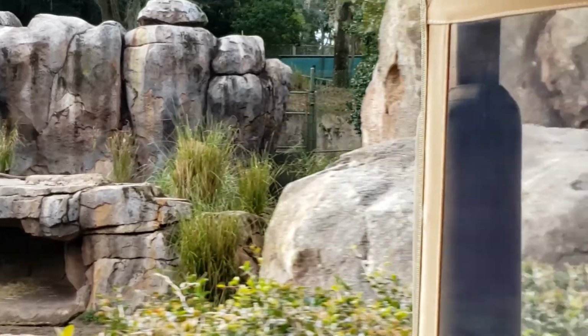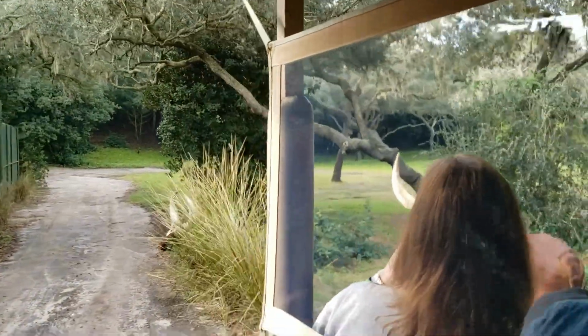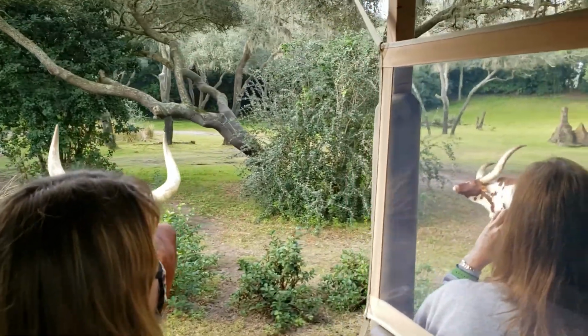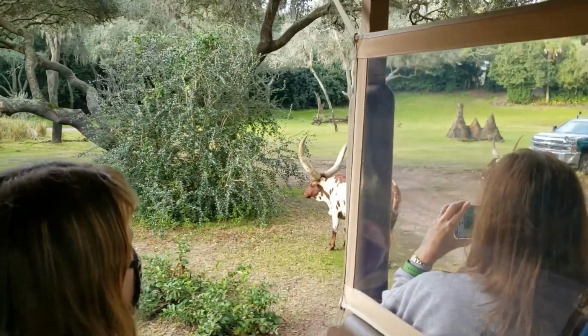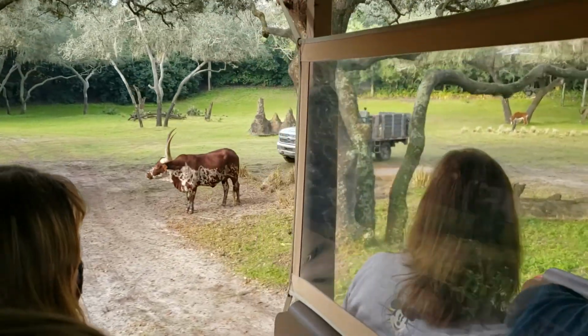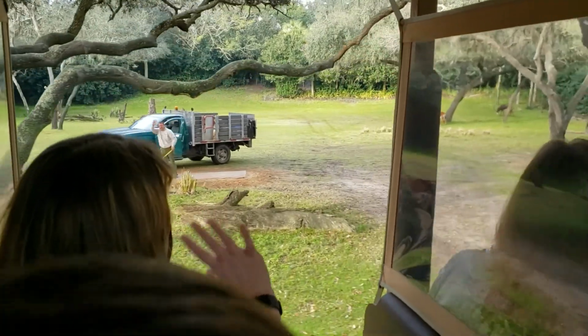The ones with the huge horns out here are Ankole cattle. Ankole cattle's horns can grow to be about 6 to 8 feet long from base to tip. They're huge. But even though they are that large, they don't really weigh that much. They only really weigh a few pounds because the inside of those horns are basically hollow, made out of a honeycomb-like structure.